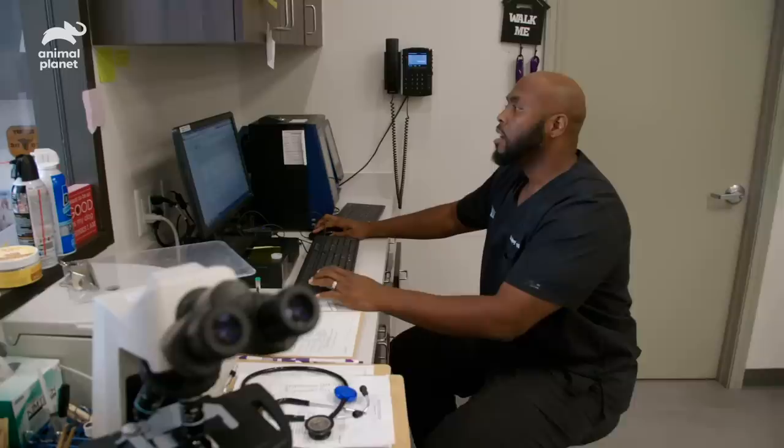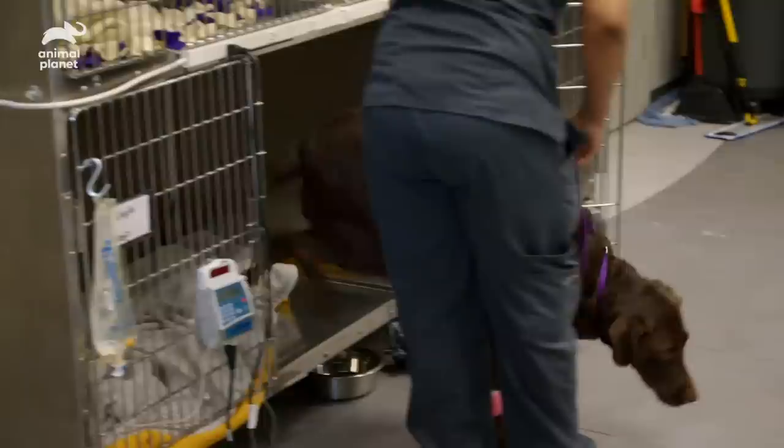Hi, Kayla, can you get Layla for me? Mom's here. Yes. We kept Layla here overnight to monitor her condition. We placed her on IV fluids and gave her medication. She's doing so much better now, and she's ready to go home.